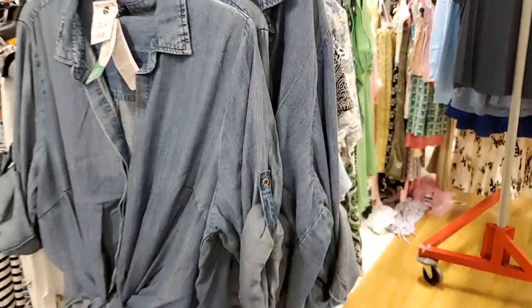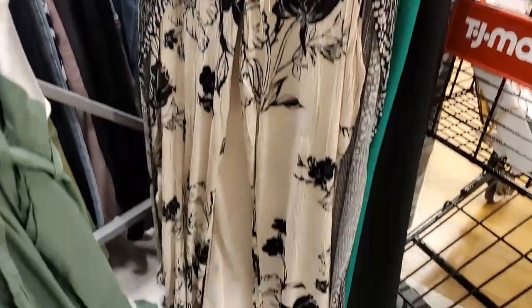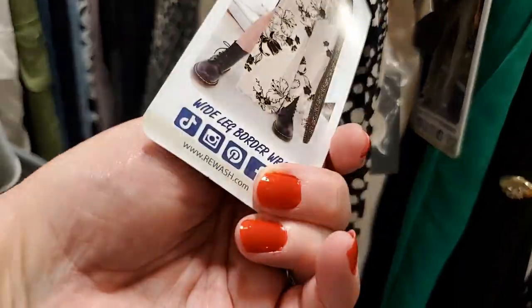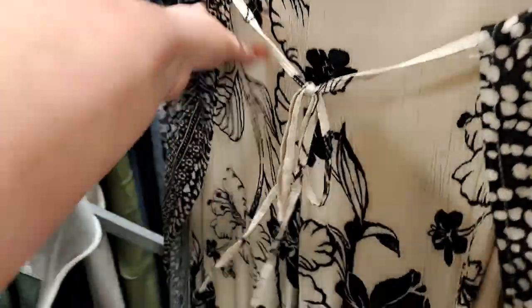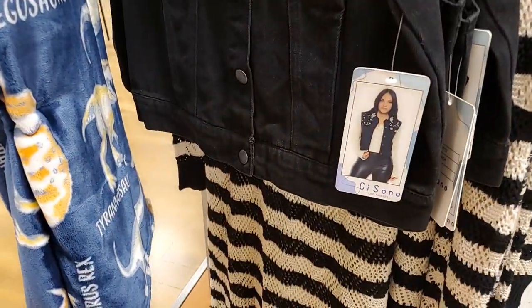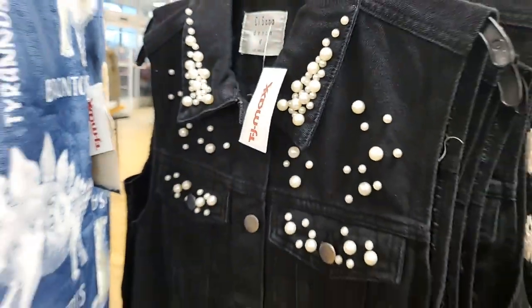That is very cute. Like that. These are cute. These look cool. I like those. That's what it's gonna look like. It's looking for a price. I do not see a price. This is super cute. I think I had something like that in the 90s. That is $16.99. Really cute.